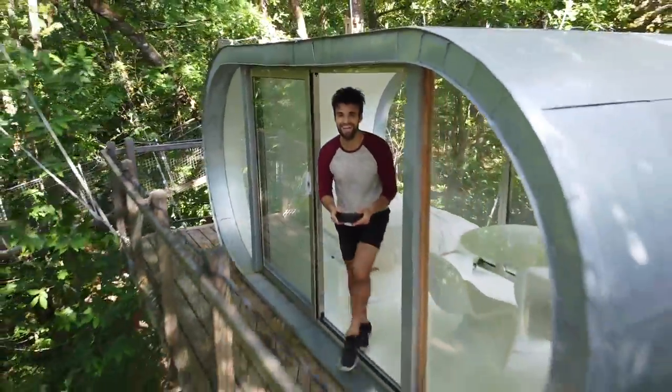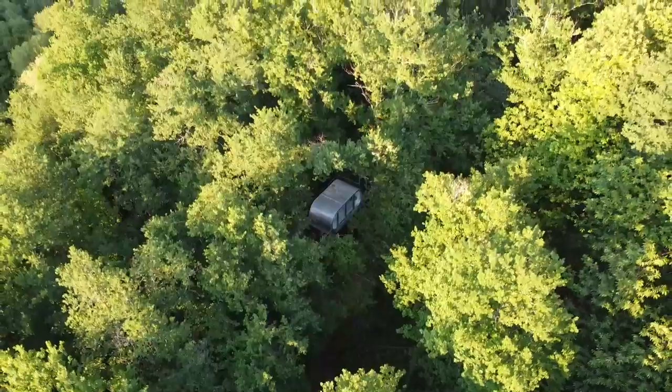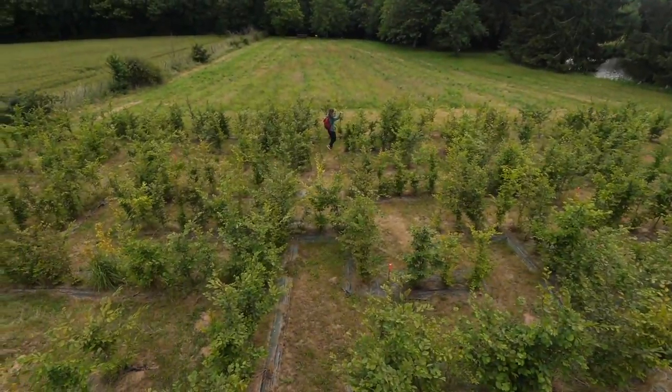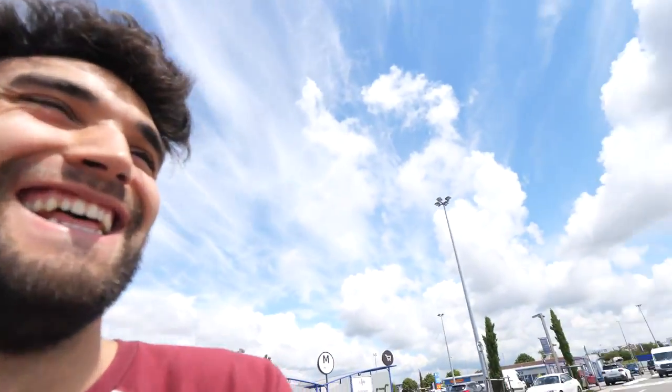Today we're experiencing a never-before-seen capsule hotel treehouse that not only is one of the world's most unique accommodations, but is also one of the most incredible journeys, from the challenge of getting there to the things we discover along the way. And seeing that we're gonna be completely off-grid in this capsule hotel, we're gonna have to get some essentials. And oh my god.